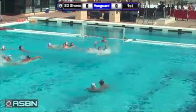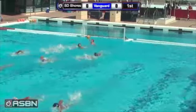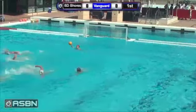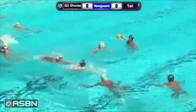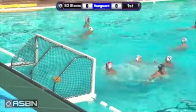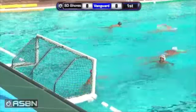San Diego Shores in the white caps, Vanguard in the dark as we start things off. And the first possession for San Diego Shores goes awry, and Vanguard is able to take it away. Here's Vanguard, their first attack on offense. Big move inside, big goal. Score for Quinton Osborne. Powerful move there, turning out of 2 meters.